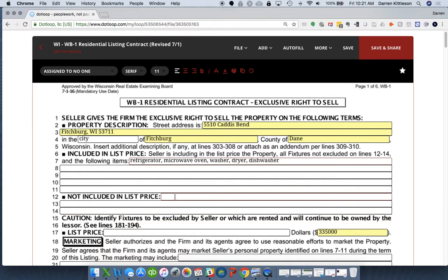Now, line 12, this would be items not included in the sale price that would be considered fixtures. So let's talk about that for a moment. Let's say the dining room light fixture was a gift from Great Aunt Martha, and they want to make sure that that doesn't go with the sale of the property.